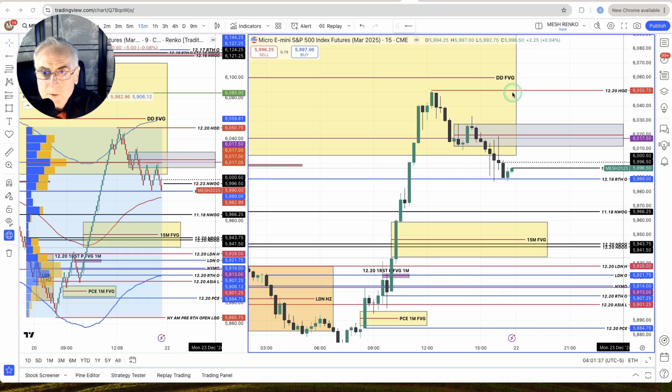Now above here, this big yellow rectangle is a daily fair value gap. I've covered that in the prior video. And the consequent encroachment is 6060, 6060. And the high of the day was 6050.75. So you can see here, we settled back here in this flag.